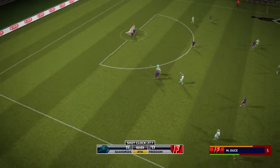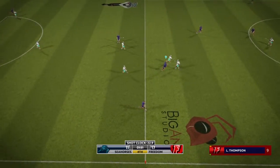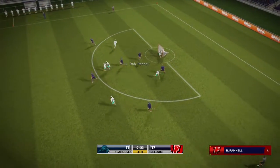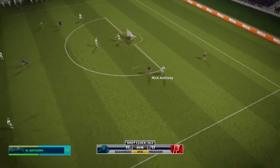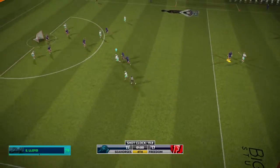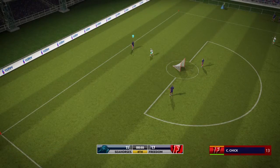Let's see what they can do. Three. Left side left. Lets it rip. The ball goes to the ground. Nice recovery. Puts it wide. Lloyd has time and wide of the target.